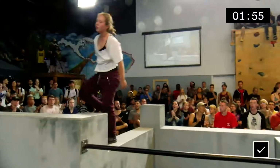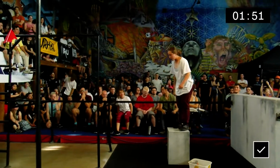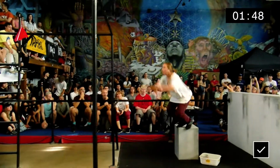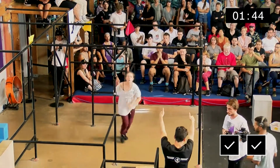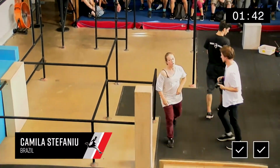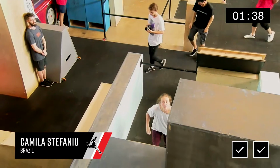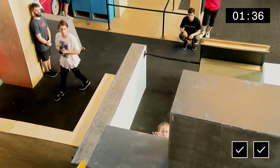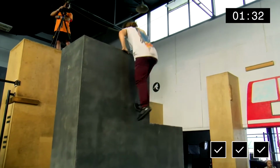All right, there's CAMILA flashing that first challenge. Try. Making it look easy. And she catches on. They're going to call that good. A little bit sloppier on that one, but the first one was so clean. It's like everybody's skipping that Kong precision. That is a big, scary Kong precision. Getting your feet to it is not a fun thing.